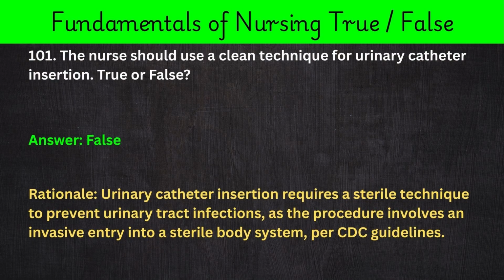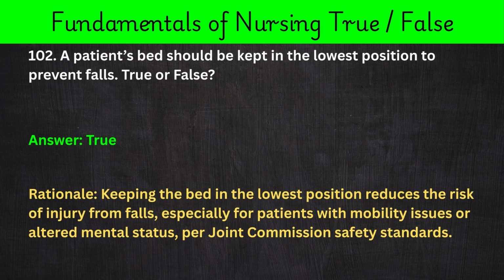True or false? Answer: false. Rationale: Urinary catheter insertion requires a sterile technique to prevent urinary tract infections, as the procedure involves an invasive entry into a sterile body system, per CDC guidelines. 102. A patient's bed should be kept in the lowest position to prevent falls.